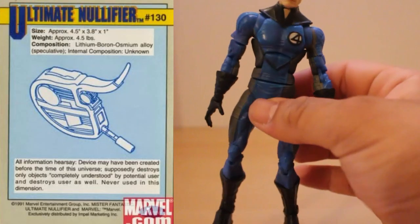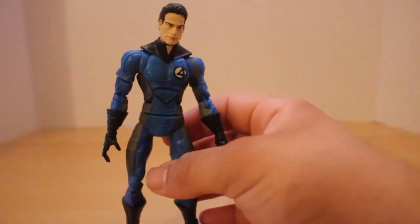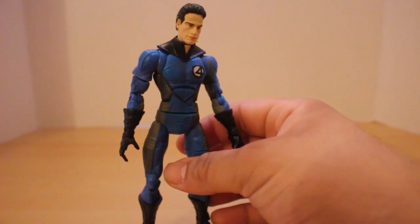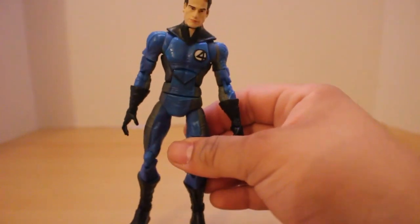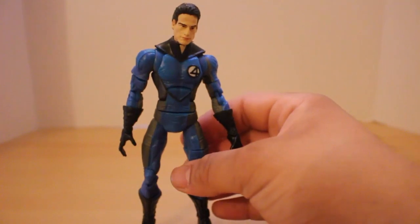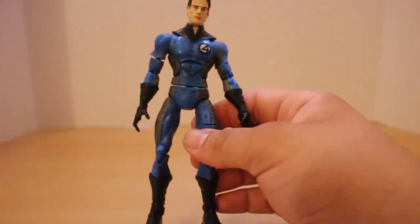Charge this thing up for like 25 to 30 bucks, and you've got a pretty good figure that I think people would buy off the shelves. Heck, if you want, don't even release it as Marvel Universe. Release it as Marvel Legends 6-inch, because we'll still buy it, because that would be an awesome figure.